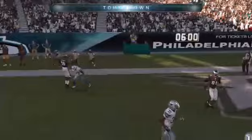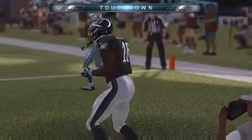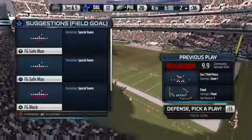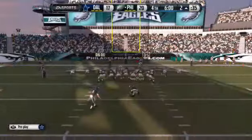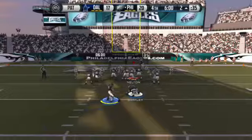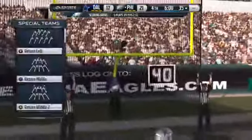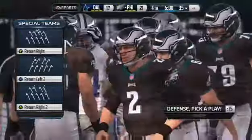In his hands, complete. Touchdown. Good job on that touchdown. That puts them ahead, and it's always, of course, better to be ahead than behind. The Eagles with an extra point try on the way. Extra point is good.